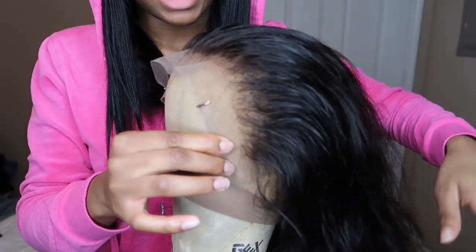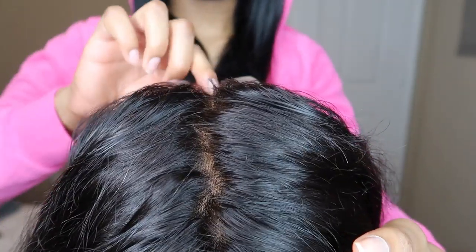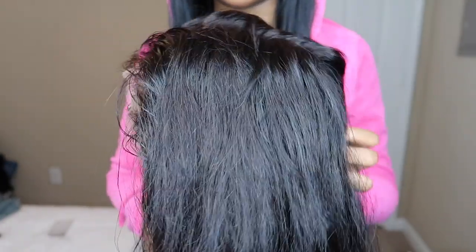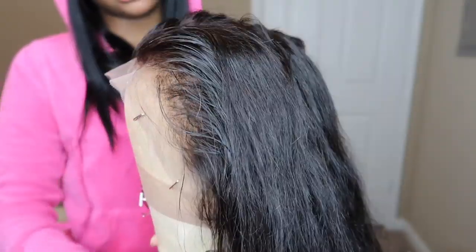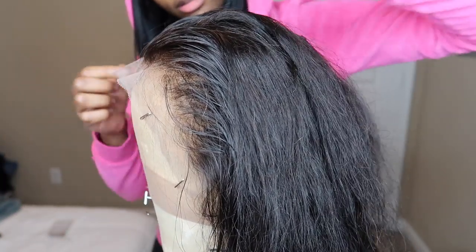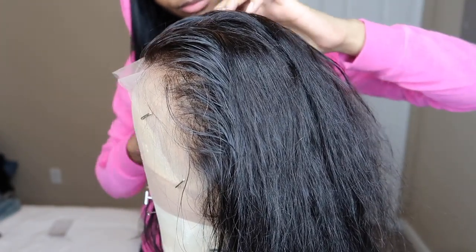I wish I had some black dye here, because I just want this to be black, because I love black hair. This is the front all the way up here, and the part starts all the way back there. So that's why I love 13 by 6s, because you just get so much parting space. I just wish that they would start bringing the side all the way back, because that kind of limits how far your side part can go over.